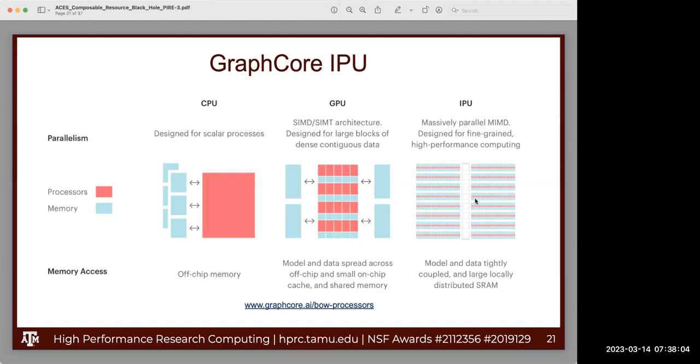So it's very tightly coupled. They provide an interface to the standard TensorFlow and PyTorch workflows to run on their IPUs with minimal modification to your code.